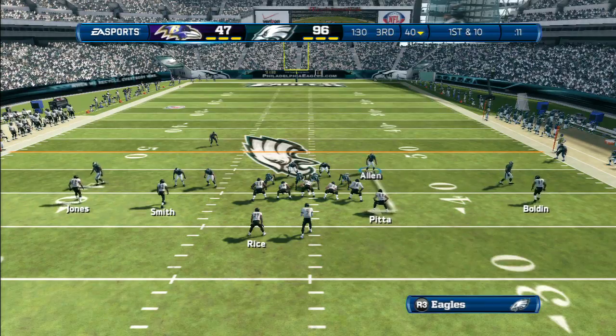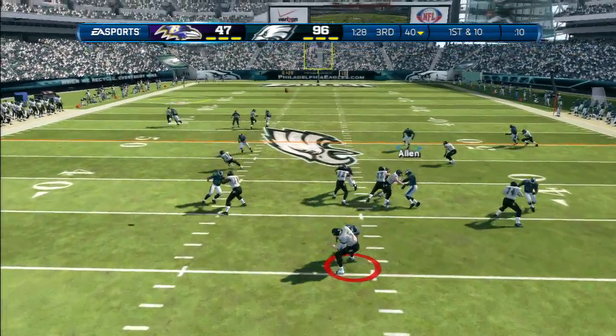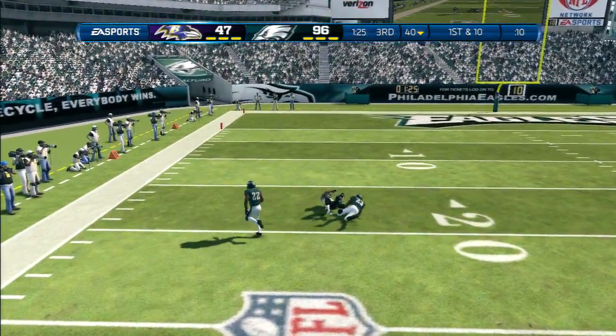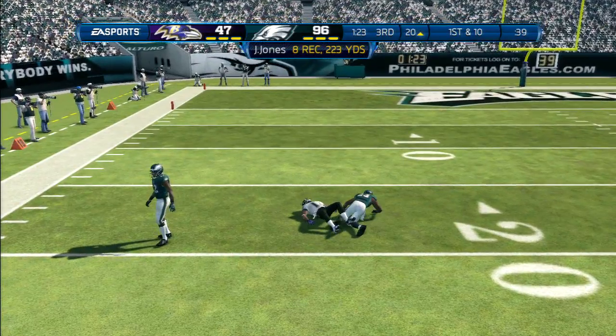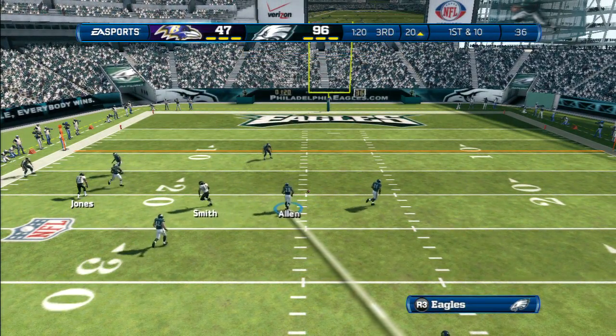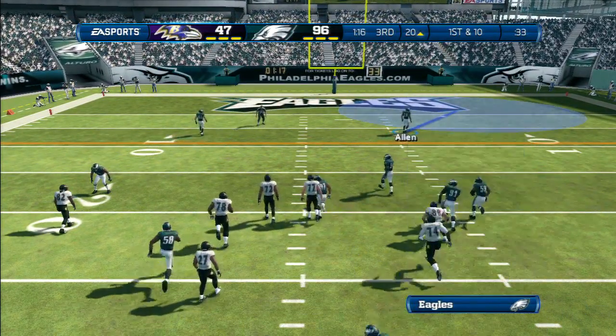Here, a split backfield. Here we go. First and 10. Throwing now to his left. Nice catch. It's just not done enough, I think, in the league anymore. Everybody's so careful. But look what can happen. You can have the perfect throw, the perfect catch, and a big play.